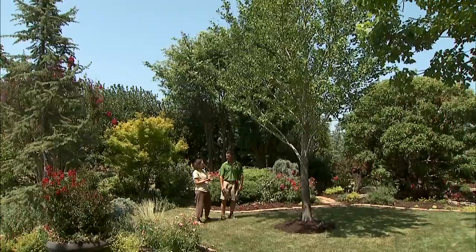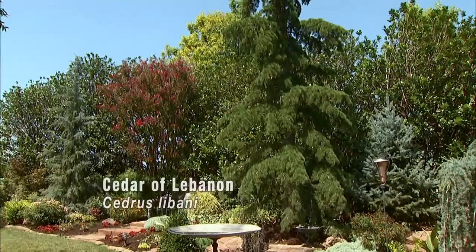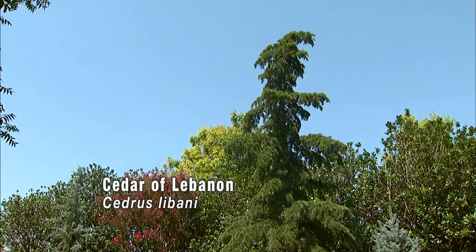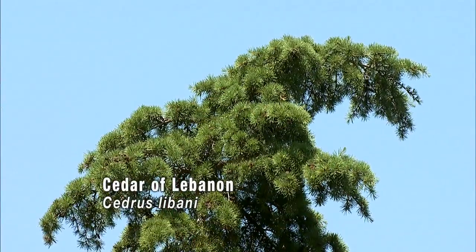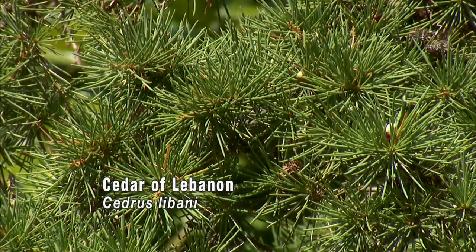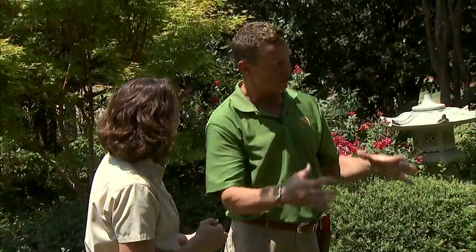I agree. You have another wonderful specimen here. This is a true cedar of Lebanon. Yes, it is. Tell me about that specimen. That is a tree I bought in Oregon probably in the early 90s, and it was already pretty good size when I bought it. Extremely slow growing, tolerant. I love how it puts out its shelves. They just kind of roll nicely.